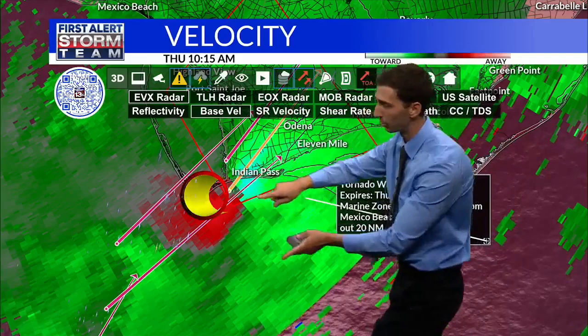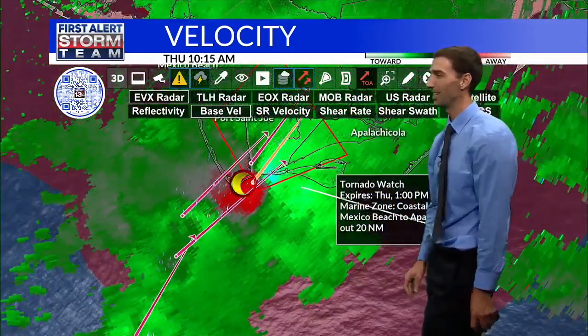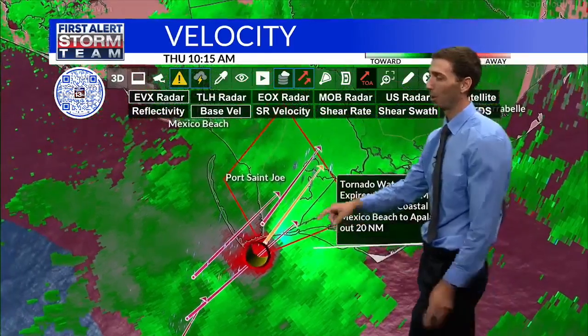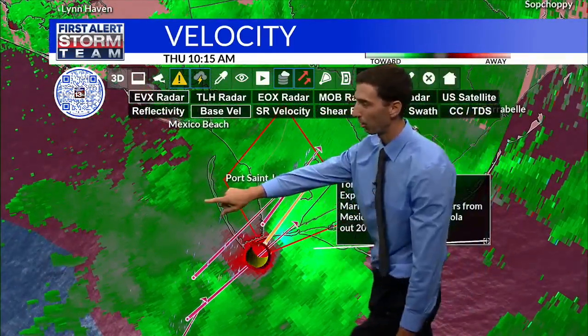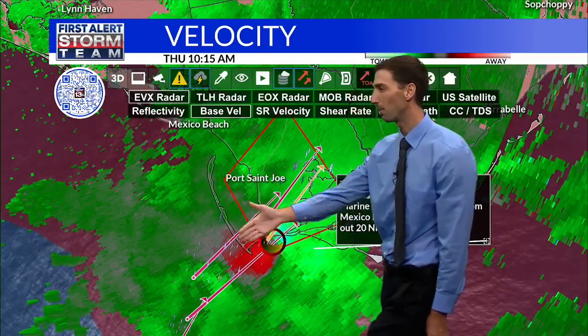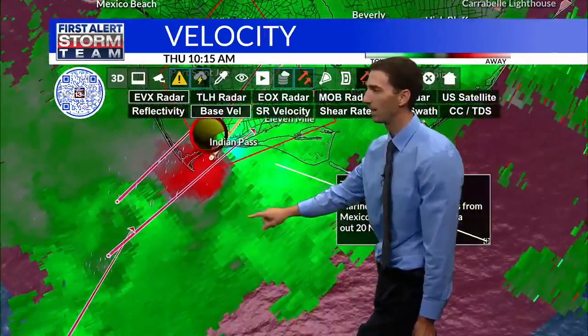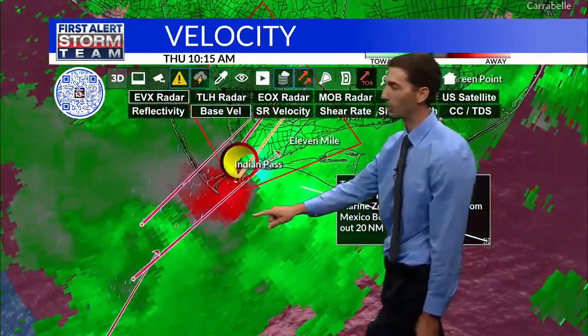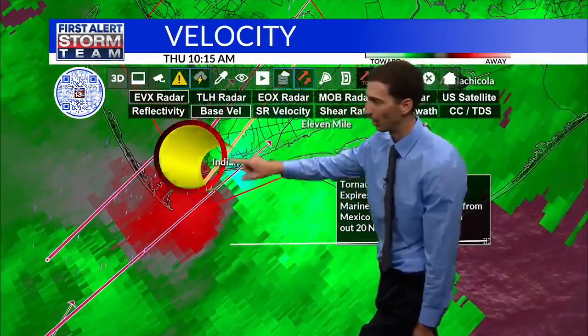Maybe we can just drag the coastline here and keep this offshore, but this is moving onshore, or at least it appears to be moving onshore based off of what we have. This started out on the north side of Cape San Blas, kind of worked all the way around, maybe cut the corner there, and now just on the south side of Indian Pass here where we're getting the strongest rotation at the moment. So that is directly over Indian Pass now.